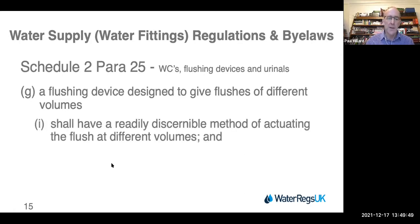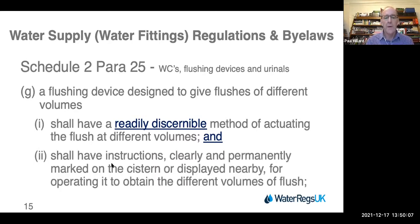In the first part, it talks about the method of actuating that flush. And in here, you can see that the key words are readily discernible. And then there's an "and". So the second part talks about the information that's displayed to users so they know how to activate the flush that they're looking to do. Here we can see that the keywords are the instructions that are clear and permanently displayed, whether that's on the system or nearby, so that people know how to activate the flush that's required.